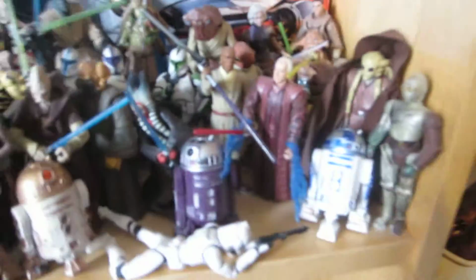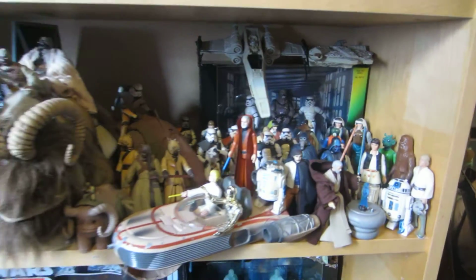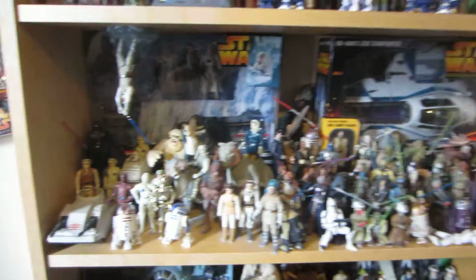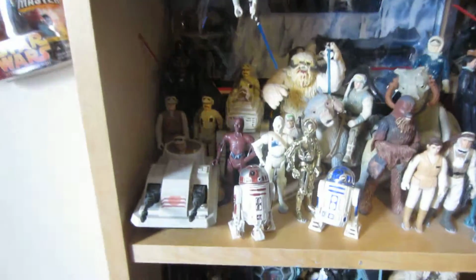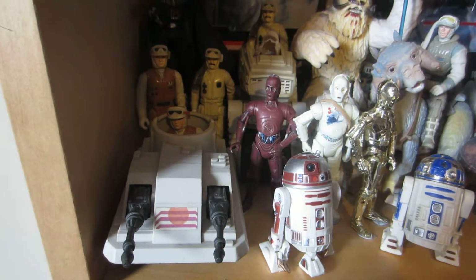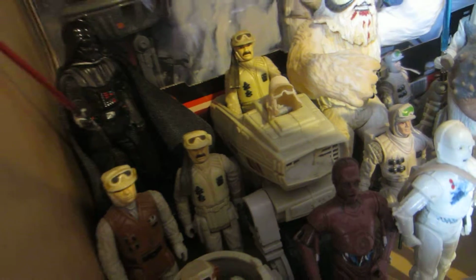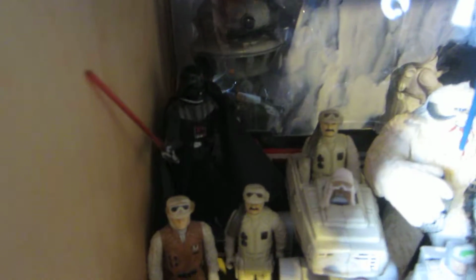Going up to the next shelf, what we've just had here is A New Hope and the Empire, and now we've got Hoth, and we've also got Attack of the Clones mainly, or prequels in general with Jedis. Here we have the Hoth C-3POs, and we've got C-3PO himself with R2-D2, these machines that were made, that were not used in the movies, Rebel commanders and troopers of Hoth, one of the many Darth Vaders I have with the Imperial probe droid.